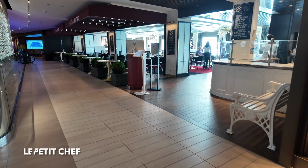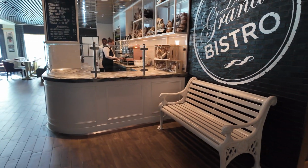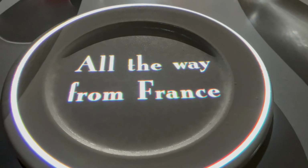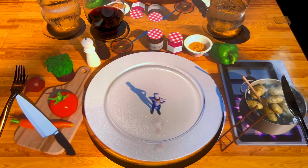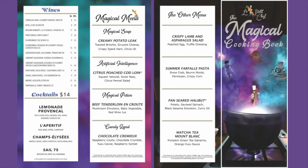Let's make our way to deck 4 and to Le Petit Chef. Le Petit Chef doesn't have its own space and instead is hosted in Le Grand Bistro. Le Petit Chef is a unique dining experience we think you should try at least once. It centres around animations that bring your table to life and relates to each of the 4 courses served. It's important to know that it's a set menu because the animation has been created specifically around the dishes.